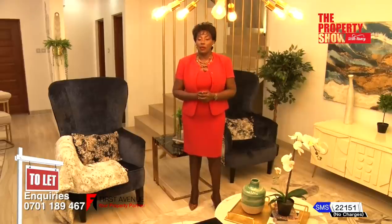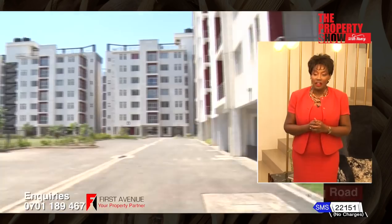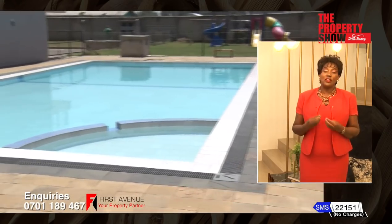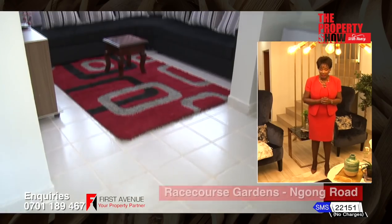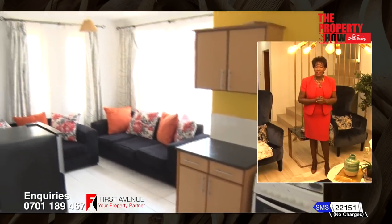We move to another project whose views have skyrocketed this season. Racecourse Gardens is a new urban development nestled around Gong Road. This project is home to different apartment models, from studio apartments to two-bedroom apartments, which are ideal for a first-time home buyer as well as sound investors. If you're looking to buy or rent, they have options you can pick from.